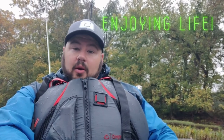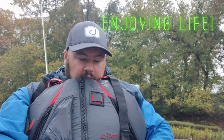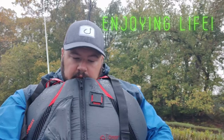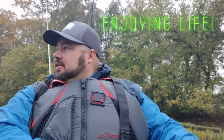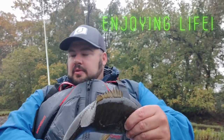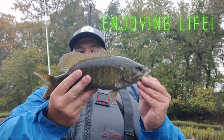I measure with my paddle. So. All right, he is 13 inches. Nice. 13-inch smallmouth. There you go. You can see him. He's pretty.